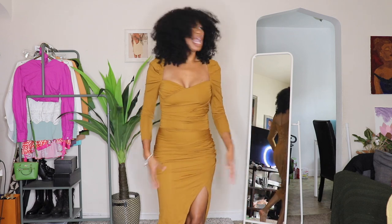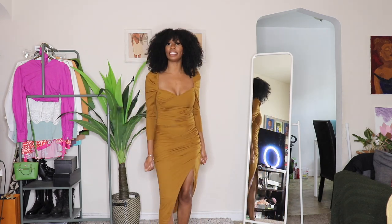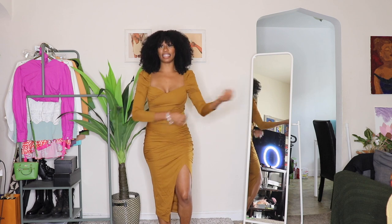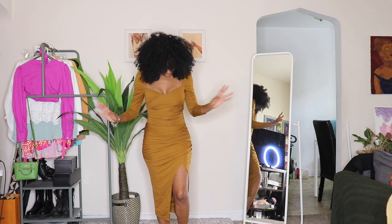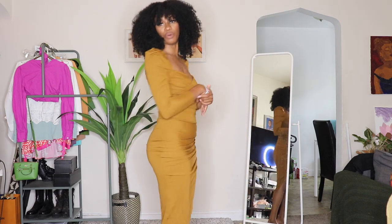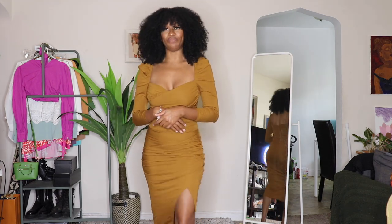Stretch. And it stretches, yes. This dress is very stretchy. Thank you for saying that. It's very stretchy. So, this one is a great option. It feels very comfortable and looks really good.